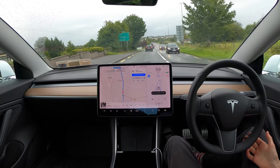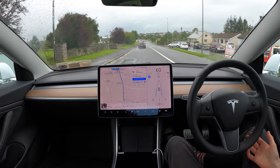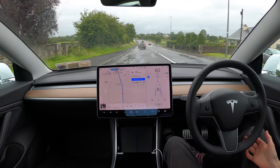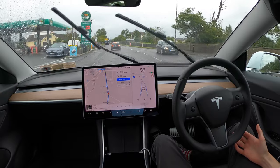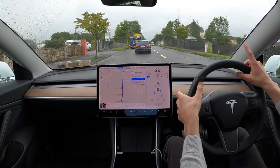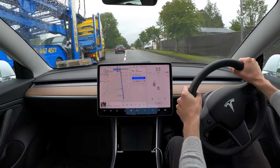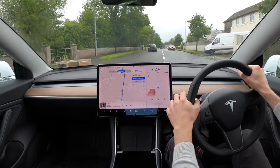So now we're coming into a more urban setting, so it's going to be more interesting to see how Autopilot behaves. We've got a few turns coming up, so I'll need to take manual control back for those. But up until this point, Autopilot has done an extremely good job. I haven't needed to take control at all along any point of the journey, except for the few times we needed to go through roundabouts and stuff. Except in this case now, I will have to take control because there's this car transporter in front of me, so I'll need to overtake it. Then I can put Autopilot back in command again.